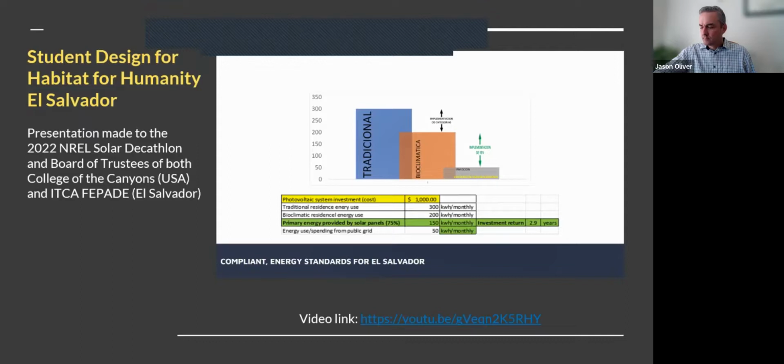One way to guarantee lighting is the use of energy from the electrical network. This mechanism will allow the building to have energy when it cannot be supplied by solar panels. That means that we will buy 50 kilowatt per month.